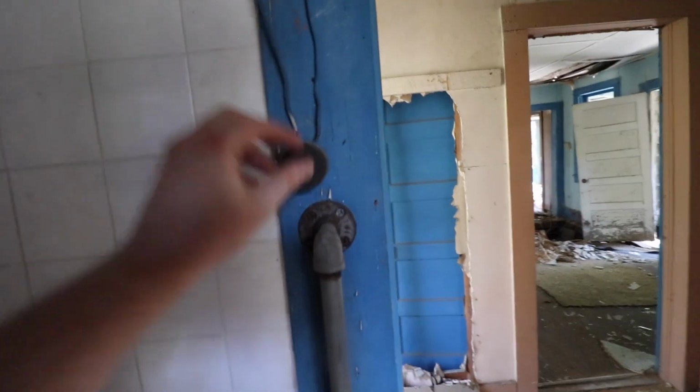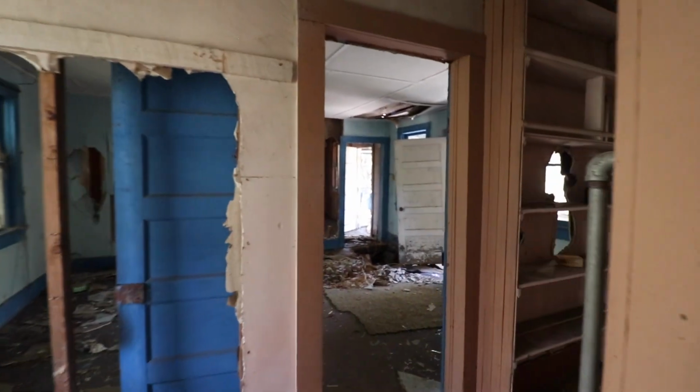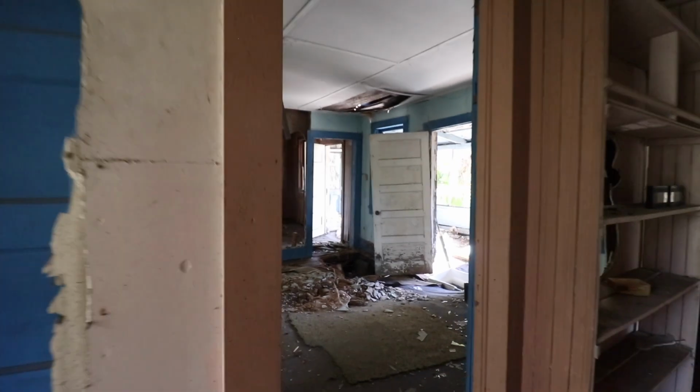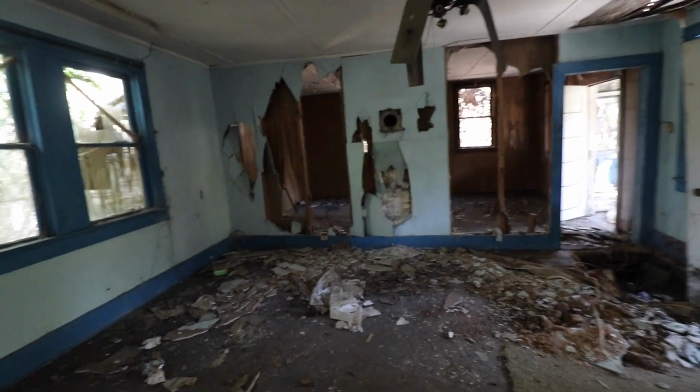More interesting details right here. You have these light switches again. And then the ceiling is actually made out of wood in this part of the house. Let's see. And then you have another good sized room over here. This was probably another bedroom.